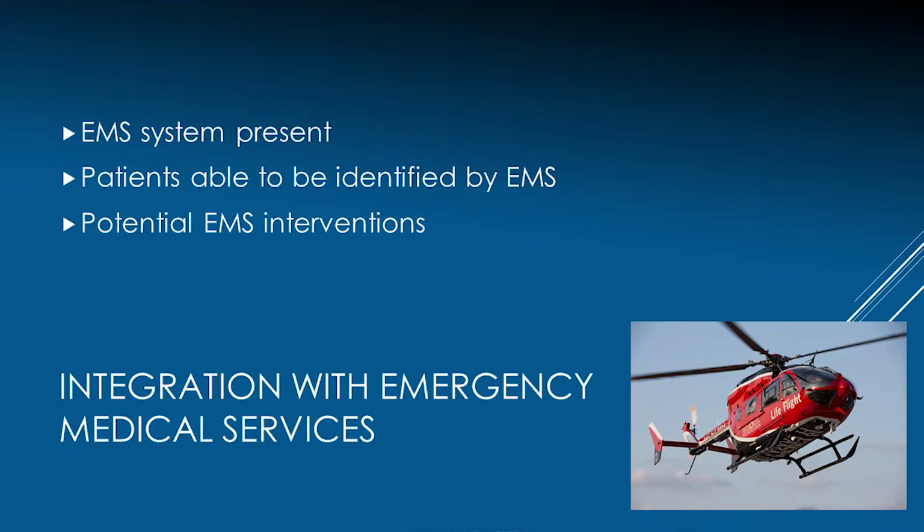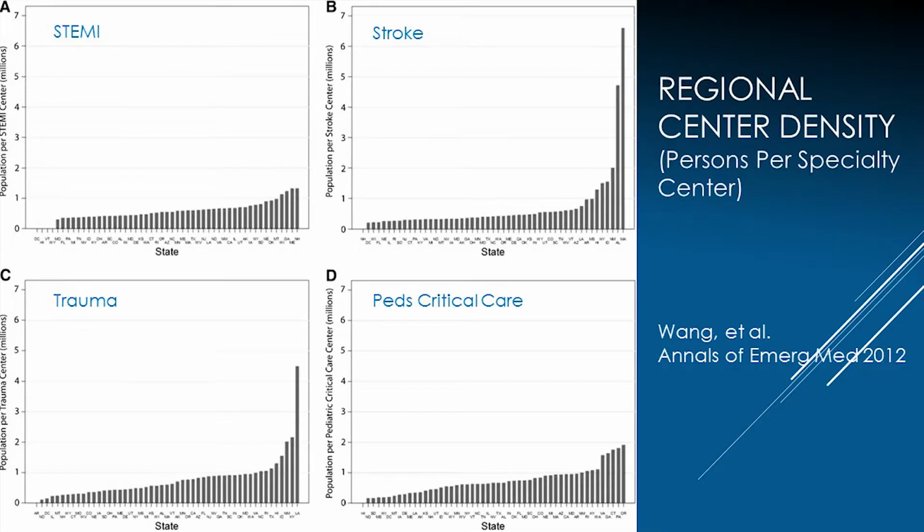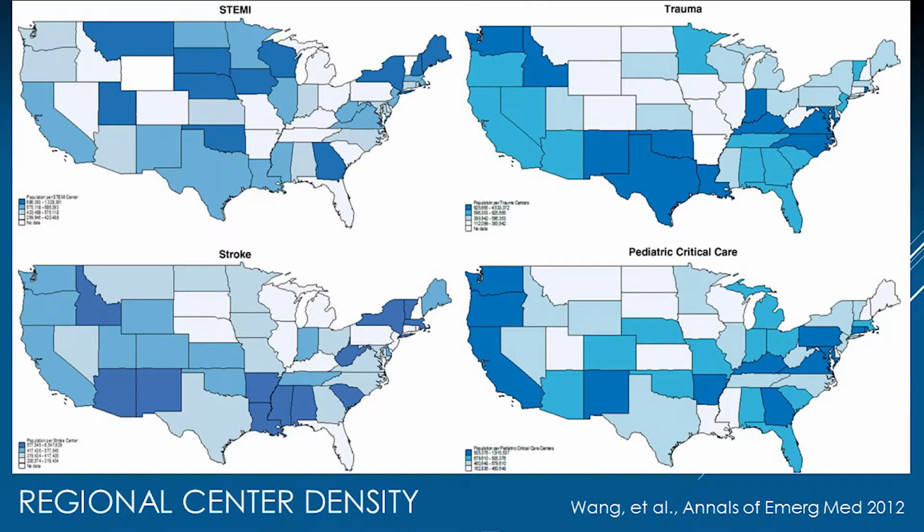And regionalized care centers are very important because these are centers with specialty capabilities, and we need methods to triage and distribute these patients. But look at what happens in the current natural ecosystem of hospitals and specialized care systems. And look at the mismatch between the per capita density of these specialty care systems. These are data I published in a paper many years ago describing the population density of STEMI, stroke, trauma, and pediatric critical care centers. And you can see that there's a complete mismatch between the population and the number of centers in many of these states.